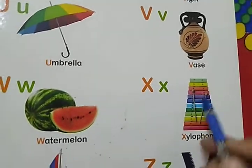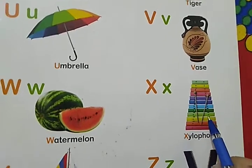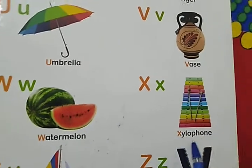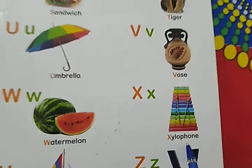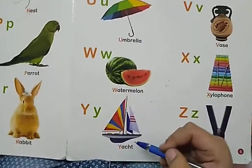This is xylophone. It's a musical instrument. Capital X, small x. Spelling of xylophone is X-Y-L-O-P-H-O-N-E. Xylophone.